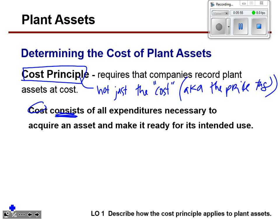Sometimes people have to come in and train you how to use that asset. Those expenditures would also bring up the value of the cost. Sometimes it's not set up. I mean, a van would be a bad example. It doesn't come in pieces and you have to set up your own van. But maybe it's the cash registers at Willie's. Maybe they come not set up and someone has to come set them up and even train the people how to use them. That would all bring up the cost of the asset.